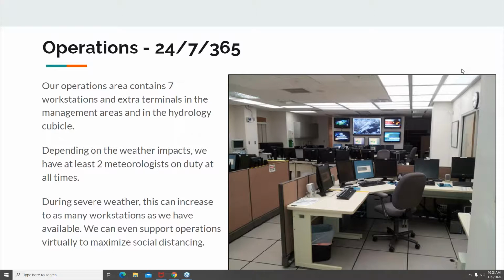A lot of times when we do have severe weather events in operations, this is a view of our ops floor here, and we'll go on more of a tour in just a moment. We may bring in more than 2 people. We may have 4 or 5, or maybe even as many as 7 people that can fill up each of these workstations that you see here.